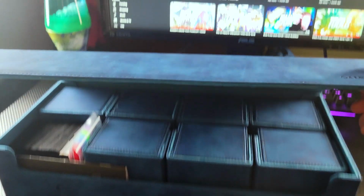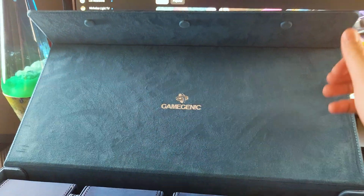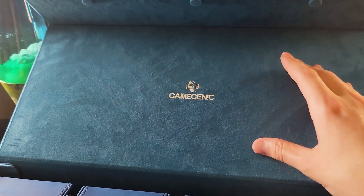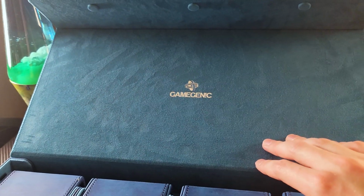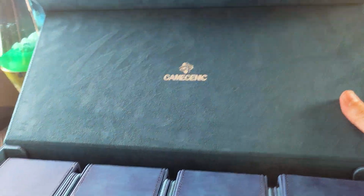But if we go back over to the main Gamegenic storage here, if you open it up, we've got a really cool material on the inside. And for those of you that have never owned a Gamegenic product, the best thing I can do to describe this material, it's like an Alcantara. It's very soft, like a microfiber or suede. Obviously, it's manufactured, but that does not take away the fact that it feels premium and it's really nice.